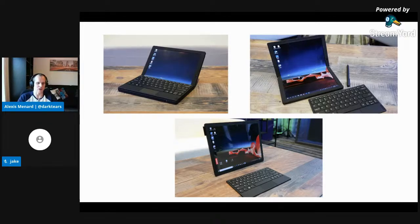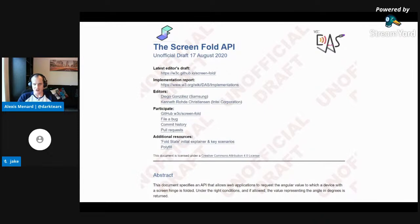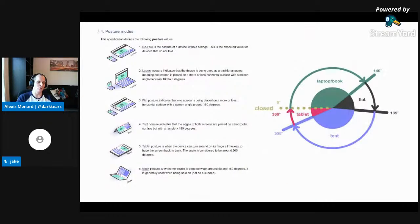And so, yeah, that's an interesting use case. And we want the web to be able to leverage this. So the Screen Fold API right now is in an official draft. We're trying to get it officially put into a charter to move that forward. And the way it's exposed is primarily two things. It exposes the postures as CSS media queries, so you can react to them.